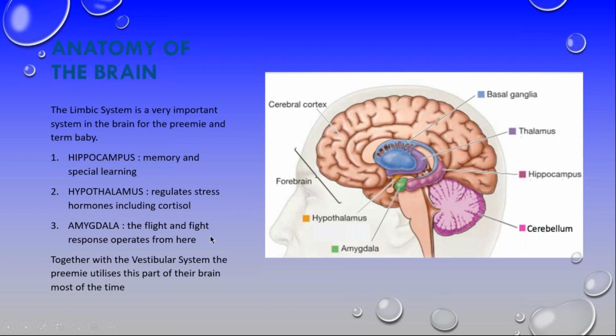So if we look, we are talking about this structure here. We're talking about the hippocampus, which looks like a little seahorse and sits here, and the amygdala, which sits here. Now, these structures are going to come up in discussion quite a bit today, and it's very important that you understand this, because this is the part that separates us from our reptilian brain, and this makes us a mammal.